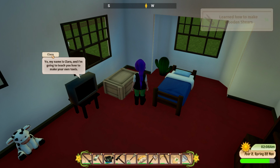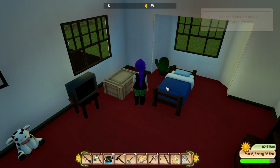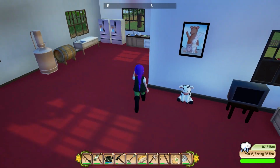Okay, crafting channel. Wooden shears. Okay, well, it gets it out of the way, I guess. Let's have a sleep. Not that late. We can do 5 hours today. I've got a lot of travel time. I sleep on the bus, okay? Don't shame me.